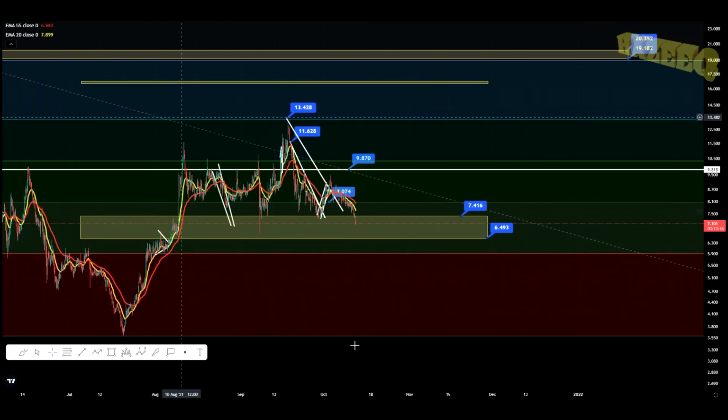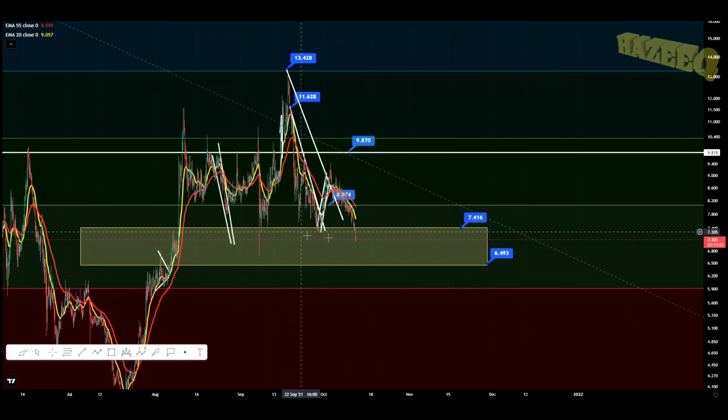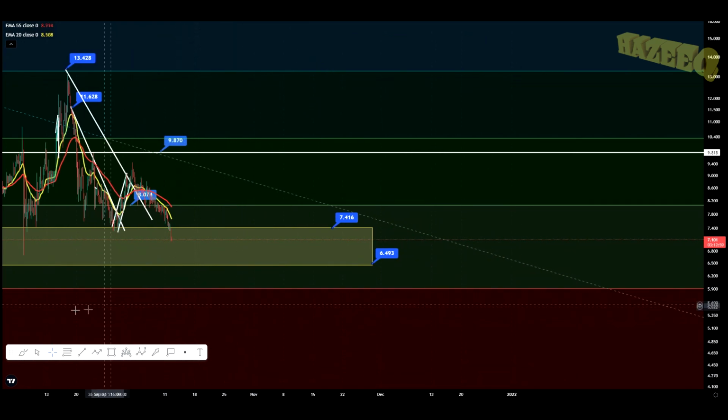Last video, I did give you this yellow rectangle, which would be your buying zone from $7.41 to $6.50. And as you can see, we have entered that area, so feel free to start increasing your Orion bags, because this is what I would be doing right now.